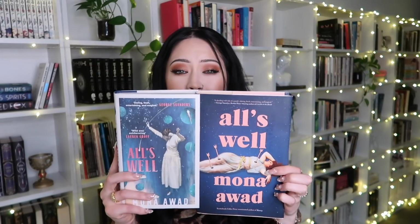So I got both the UK hardback and the Canada hardback. This is the US cover. I actually really don't like it. Actually, it's okay. Sorry, I shouldn't say I don't like it, but I'm not obsessed with it. So I don't feel the need to own that. But these two covers, I couldn't choose between them. And I was like, wow. And you know, I just need to support my girly Mona Award.